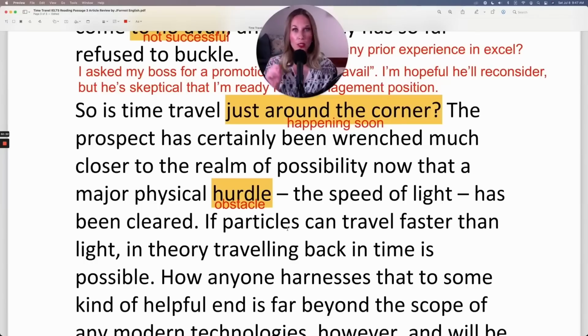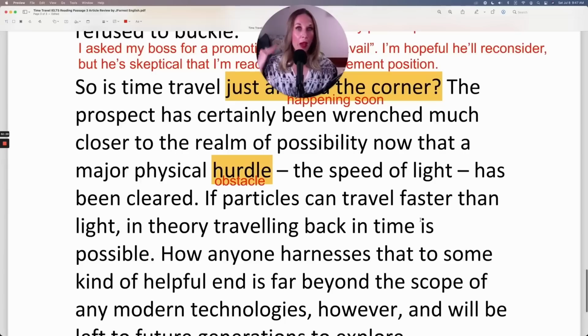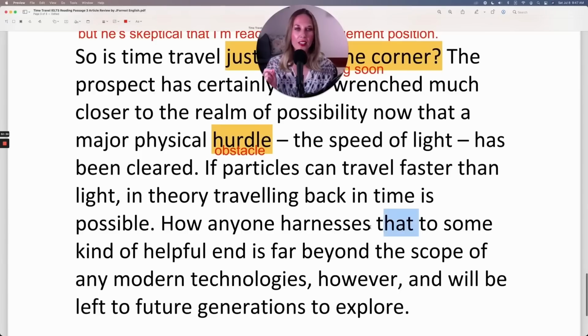If particles, these neutrinos, can travel faster than light, in theory, traveling back in time is possible. That's unthinkable, isn't it? How anyone harnesses that. To harness something is when you use something successfully.